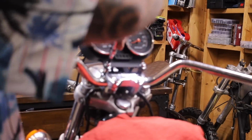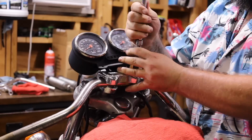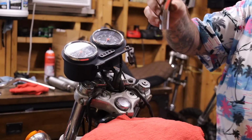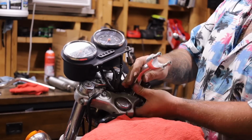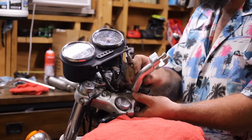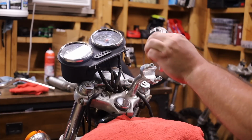Let's go ahead and pull these handlebars off, let the gauges hang, and then we'll finish taking these risers out. And we got some 3-inch pullbacks here. I think that splits the difference nicely. I would put 6-inch pullbacks on it if it was my bike, but I don't know whose bike this is gonna be, and I think 3-inch pullbacks can work for just about anyone. I'd hope if I put it on the correct side, wouldn't it?